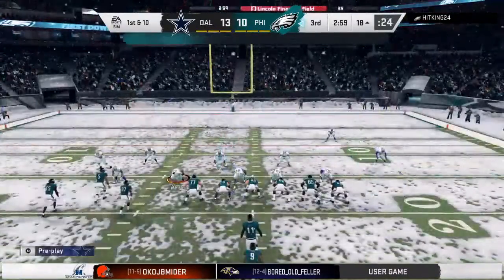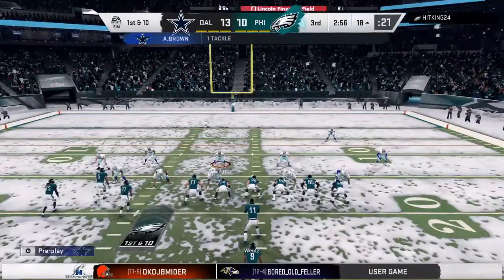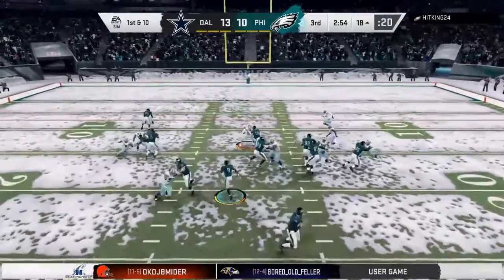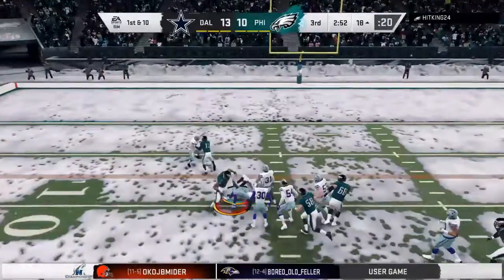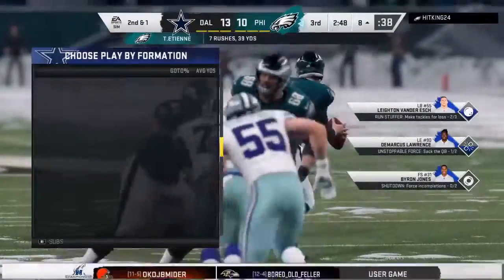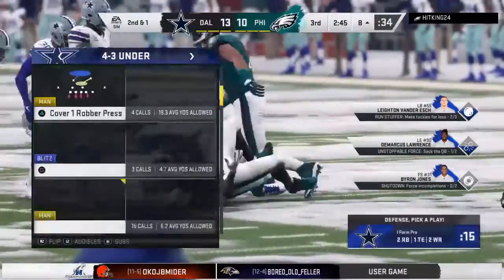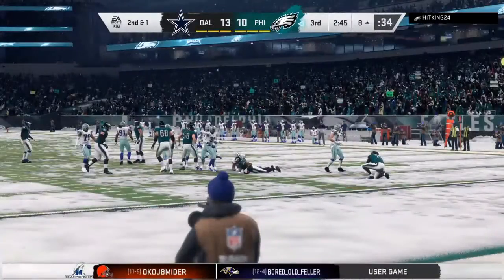Now that was pretty. They executed that curl route versus zone coverage, and that changes things a little bit because against man, it's often a tight curl, sharply run route. Against zone, you're just looking for that open spot, that dead area, so you may curl a little bit wider just to get to that place. And usually a tight window. He fired a bullet in there for the completion.